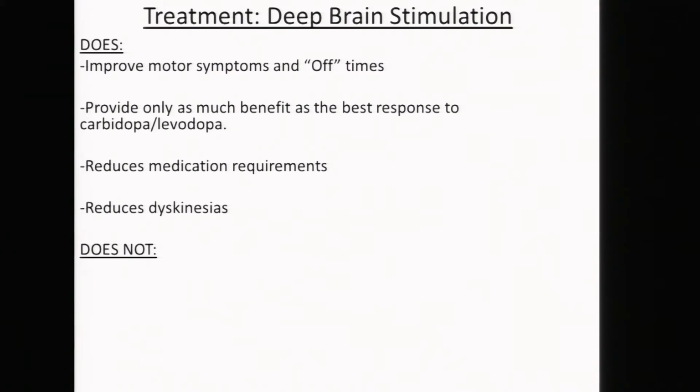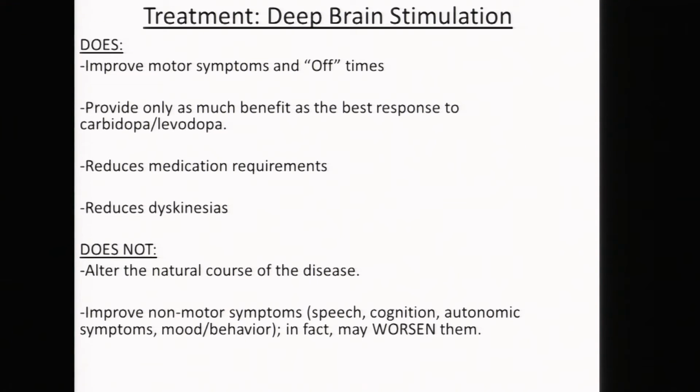What it doesn't do, deep brain stimulation does not alter the course of the disease. It does not slow it down. It does not reverse it. It does not stop it. It doesn't help with the non-movement symptoms: speech problems, thinking problems, lightheadedness problems, mood, depression. Doesn't help with those, and in some cases it could worsen them a bit.